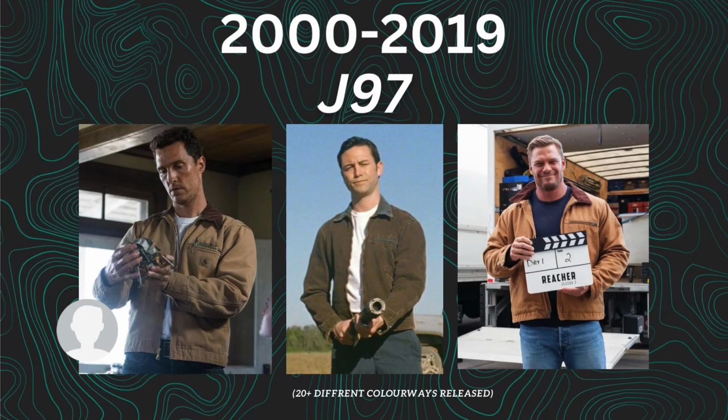And here's definitely the most popular Carhartt jacket. This is the J97. You've seen it in Interstellar. You've seen it in Looper. You're going to see it in Reacher this year. And it came in 20 plus different colorways. Definitely couldn't name them all, but a bunch of different browns, bunch of different shades, bunch of different colors.